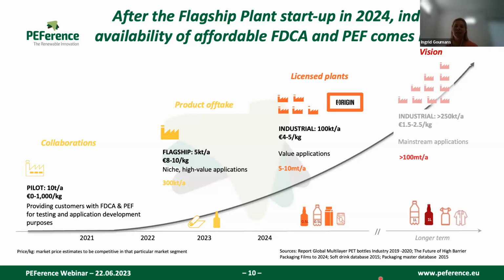And then, as said in the beginning, Avantium is a technology company. So the business case of Avantium is not to own and operate all these plants, but also to license out the technology that we have developed to help in the quick scaling of the material, to bring it to an affordable level. So the first license agreement has been signed. This is also announced. This is with Origin Materials. So that also means that the next phase, a 100 KTA plant, is in sight, where you also see that the price of the material will go down.